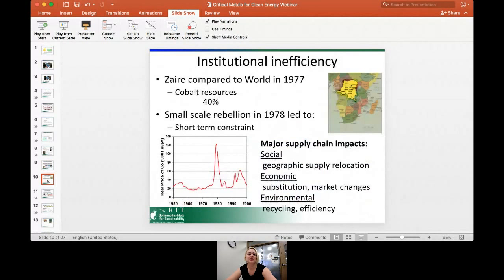On the institutional inefficiency side, these can actually have really large-reaching global impacts as well. So this is an example for cobalt. Back in 1977, there was a country called Zaire, which no longer exists. It's now the Democratic Republic of the Congo, or the DRC. And they hold quite a bit of our cobalt resources, mainly via copper mining.